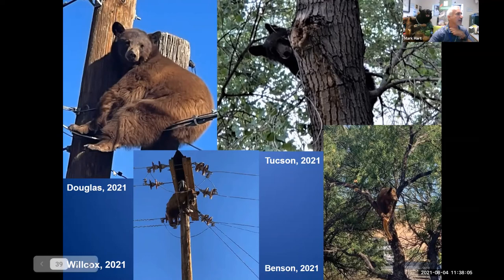The bear in Douglas up the utility pole occurred on Mother's Day and caused quite a stir. A few weeks later, we had a bear asleep up this utility pole in Wilcox. The bear was spied by an Arizona Public Service utility crew. They went up in a bucket to wake the bear up, and he finally climbed down.